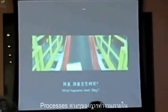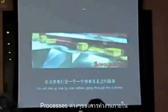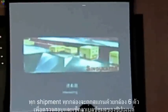What happens next, May? We are about to enter the first checkpoint, the singulator, where we'll line up one by one before going through the scanner. Interesting.